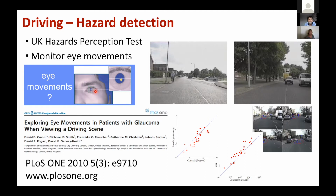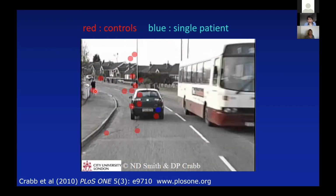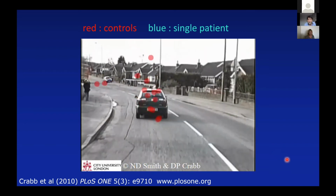But the actual videos of people's performance are more revealing, and I thought they would be interesting to show you this afternoon. When I show this video, you'll see these dots on the screen. The red dots represent where people with normal vision are looking. So these are the people with healthy vision. And then you've got this blue dot in the center, which represents the point of regard, or the gaze, of the person with visual field loss.